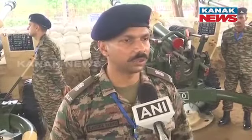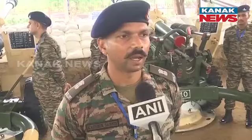This particular gun is used in support of the infantry. It is like any other gun which provides fire support for the operations of the infantry, or any other fighting battle.